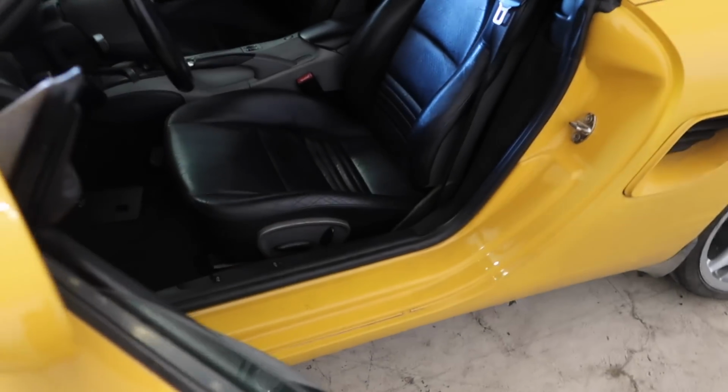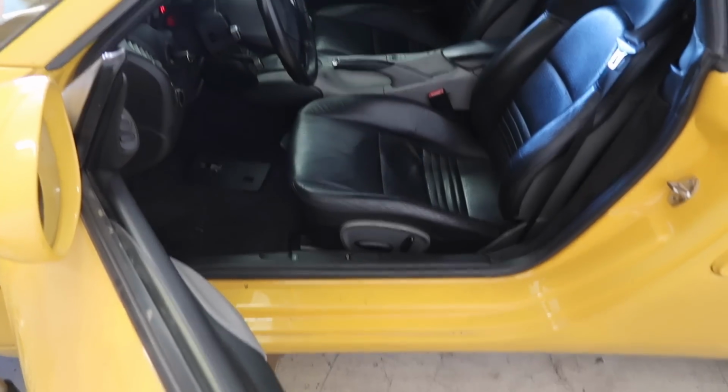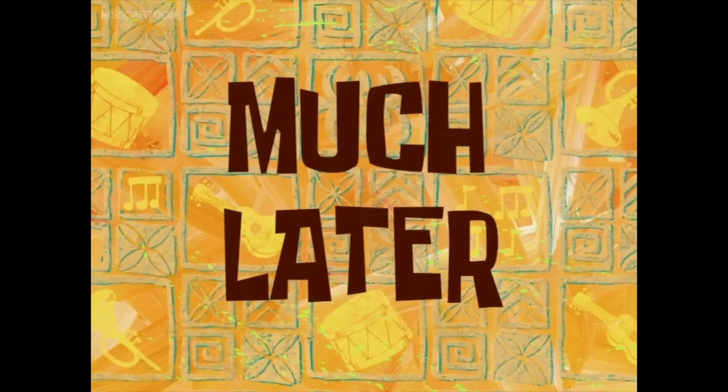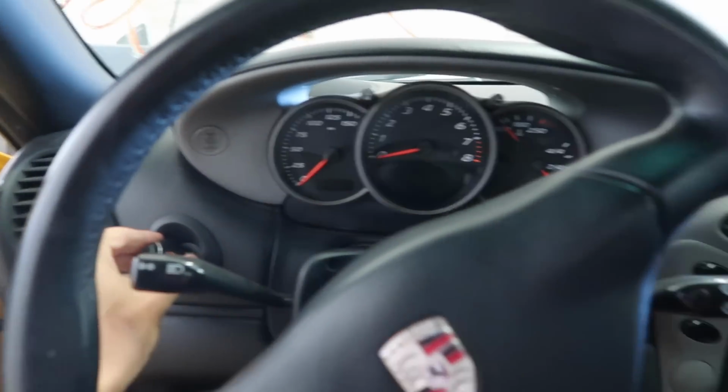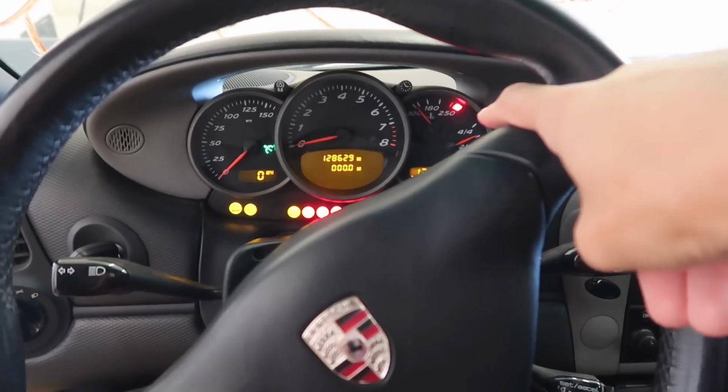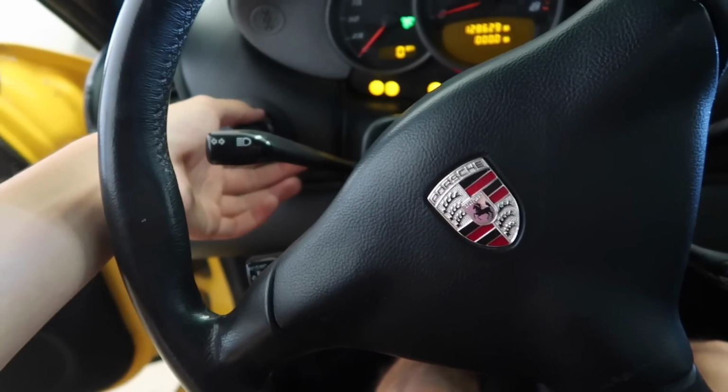All right, hook it up, Christian. Let's see if any lights come on. Oh, yo! Okay, yes, this is a good sign. Much later. Well guys, it's been on the charger for about half an hour. Let's see if anything lights up. Yes! We got three-quarters of a tank of gas. That's good. Drum roll please, moment of truth.